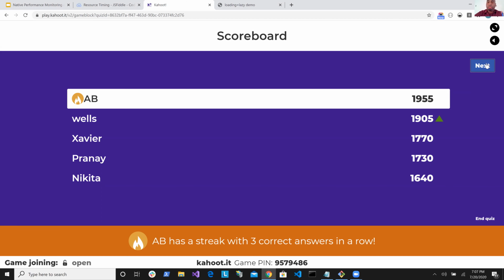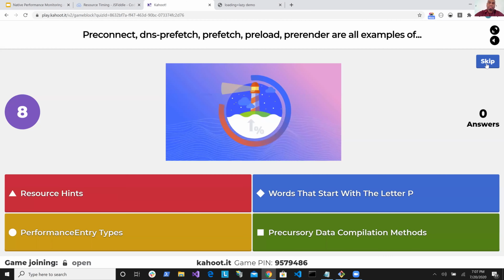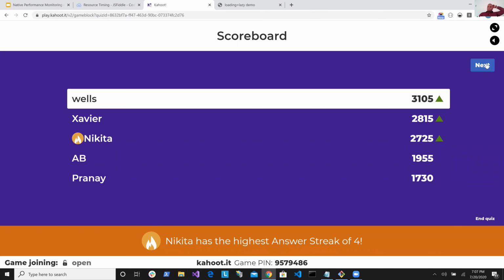Time is also taken into account. So if there's a tie, the tiebreaker is time. So just be aware of that. Pre-connect, DNS prefetch, prefetch, preload, and pre-render are examples of resource hints, performance entry types. Cool. So the leaderboard has shifted a little bit. Let's go on to the next one.